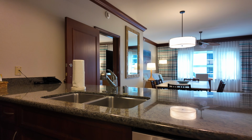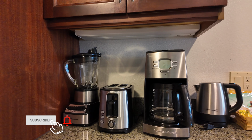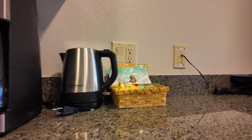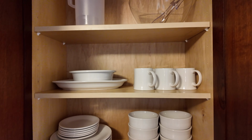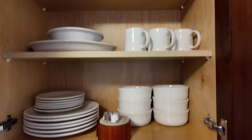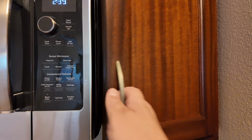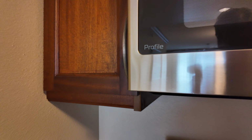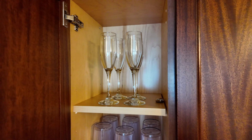Then over here we have the countertop. Decent amount of counter space, not a whole lot. Not as nice as some other units we've been in. But we do have a blender, a toaster, a coffee maker. And look at that, there's an electric kettle and some coffee supplies. Now let's take a look up here in the cupboards. This is where we're going to find our dinnerware. Looks like for 6 people. So plates, bowls, coffee mugs, and there's a pitcher and a salad bowl, and that little itty bitty salt and pepper shaker. Now let's look around and above the microwave, where we're going to find glassware for 6, at least some of the glassware. Sure, there's more over here. Yep, more glasses, even some champagne glasses up at the top.